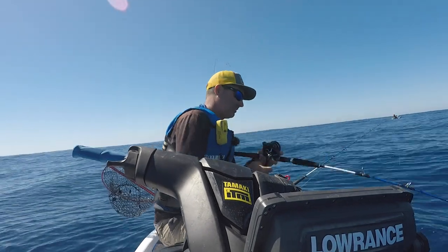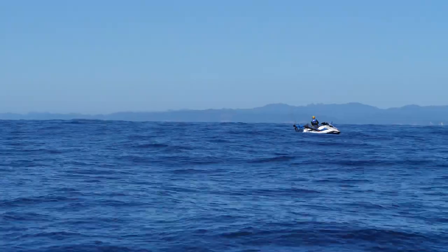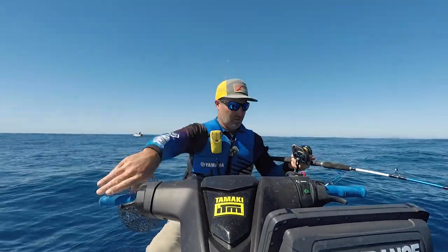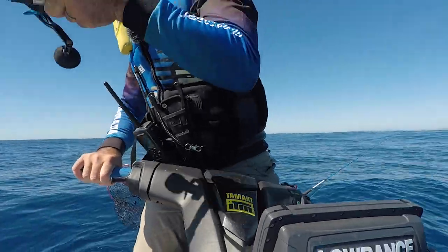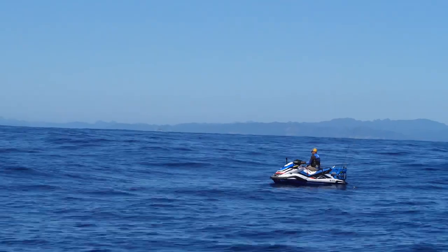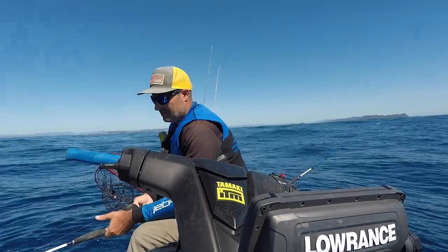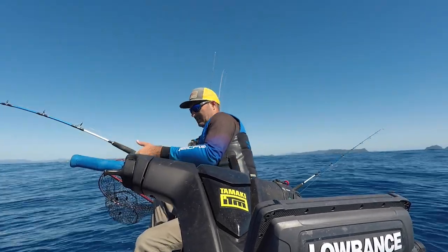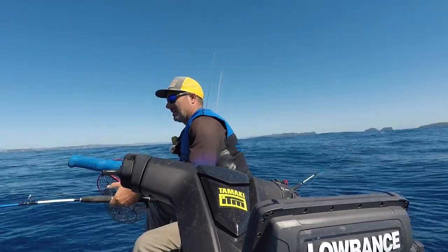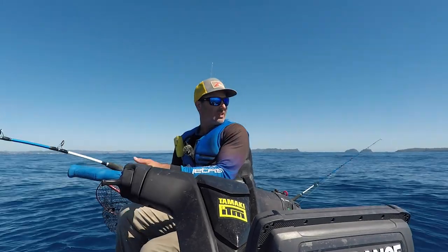Here we go, starting to get some line on him now. Yeah, Joey! This is a nice fish. This thing's digging down, man. Digging down deep. He's up to about 25 metres now. So I'm going to back the drag off just a couple of touches, just to go a little easier on the gear.